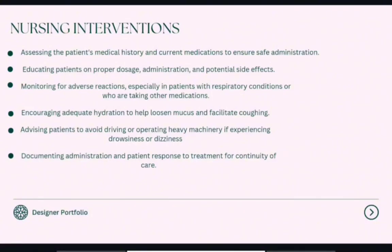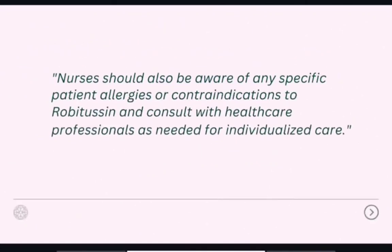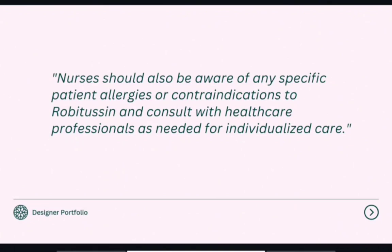Fourth is encouraging adequate hydration to help loosen mucus and facilitate coughing. Fifth is advising the patient to avoid driving or operating heavy machinery if experiencing drowsiness or dizziness. Lastly, documenting administration and patient response to treatment for continuity of care. Always remember that nurses should also be aware of any specific patient allergy or contraindication to Robitussin and consult with a healthcare professional as needed for individualized care.